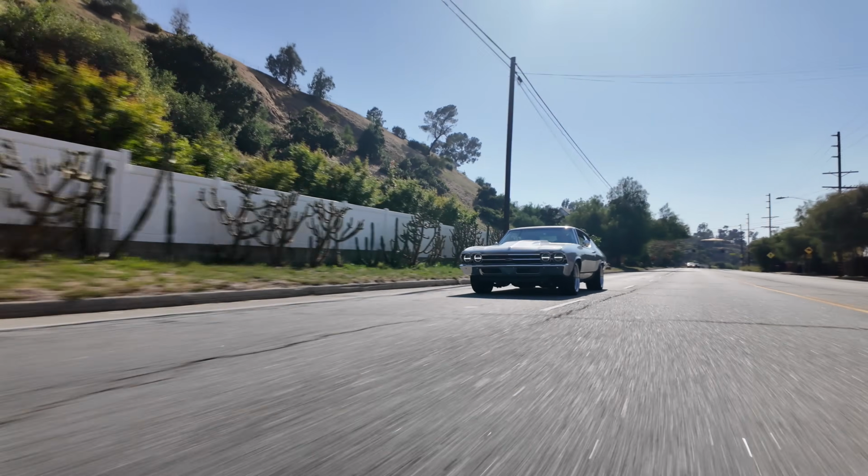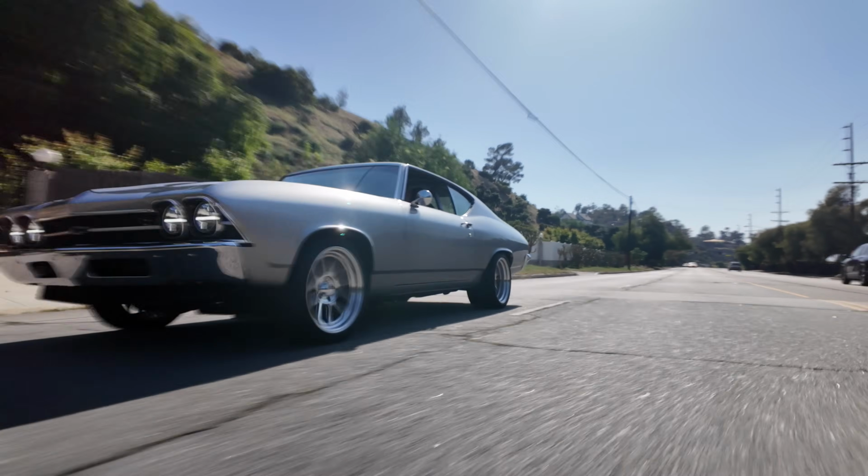Super slick car. Thank you for letting me drive. Yeah, of course. RESTOMODS guys, thank you for letting me drive. Well, I can't wait to hear the blower noise when you drive it.